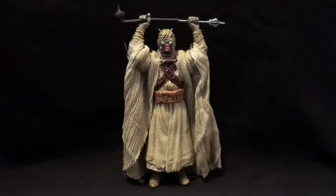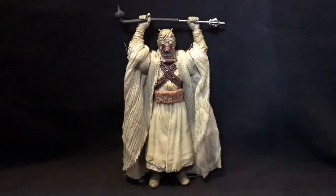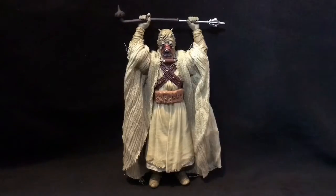Coming in at the number 3 spot, and I have to give it up for my favorite alien from the Star Wars universe, Tusken Raider. I love this dude. This is the 40th anniversary version.